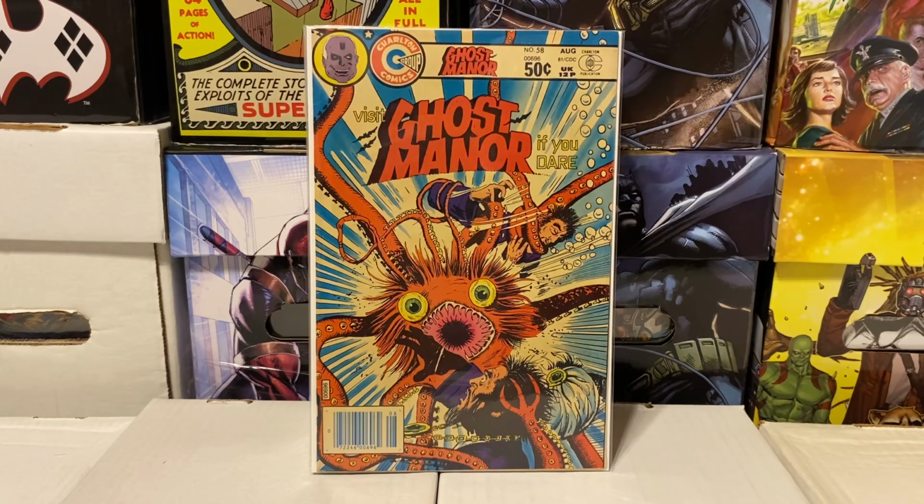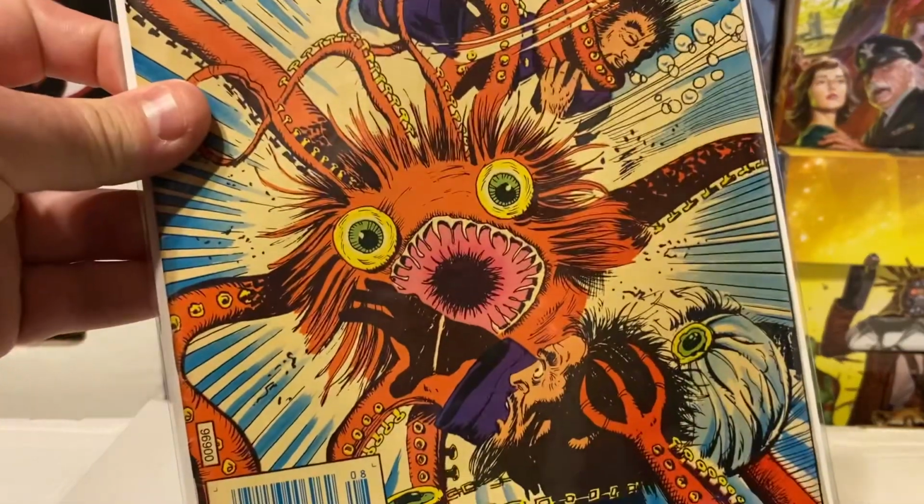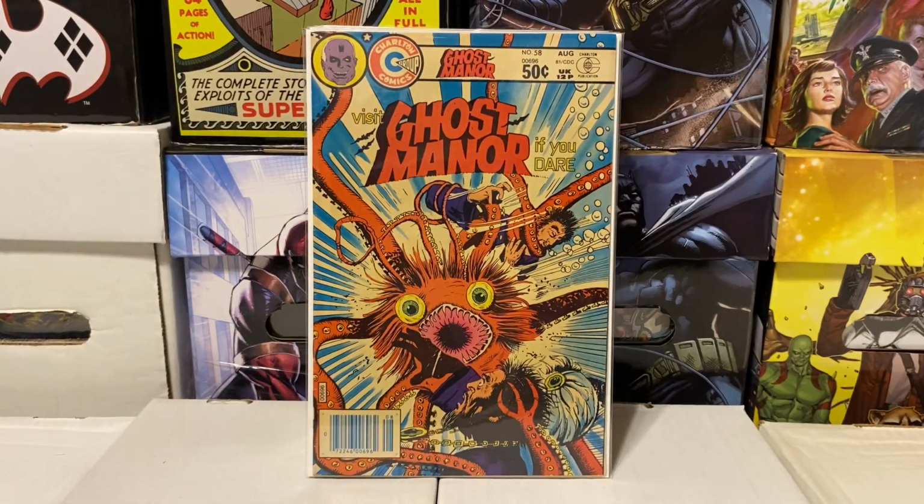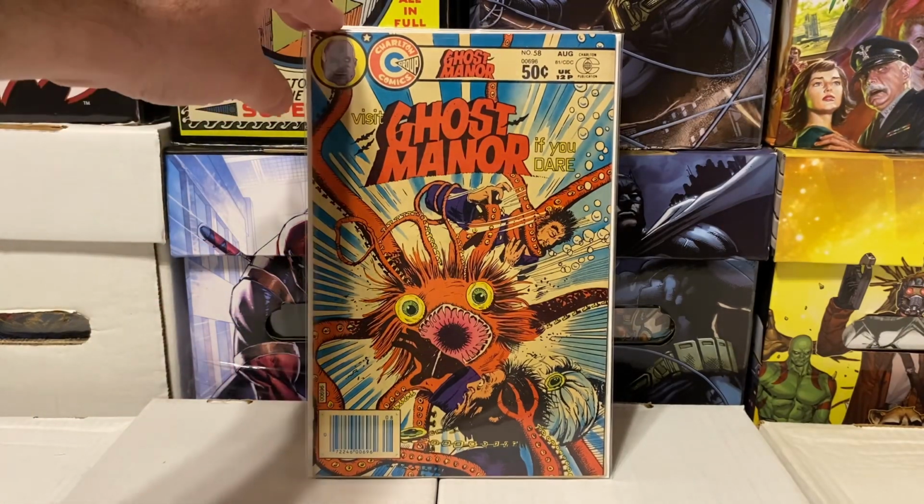Here we have Charlton Comics Ghost Manor. Really cool book. This is issue 58. I love the cover with this, like, crazy squid octopus monster. I don't know what it is. It looks kind of crazy. Look at the face on that thing. But really cool book. It's actually in pretty decent condition. You know, I am really happy to pick this one up.